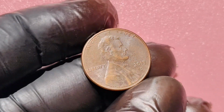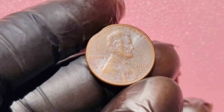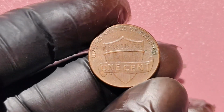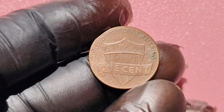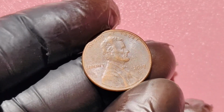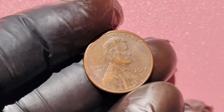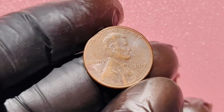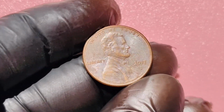Another factor that can affect the value of these pennies is any errors or variations that may be present. For example, a 2017 Lincoln penny with a double die error or a missing mint mark can be worth thousands of dollars to the right collector. These types of errors are rare and highly sought after by numismatists, so keep an eye out for any unusual characteristics on your 2017 pennies.